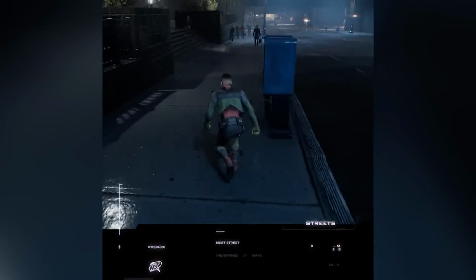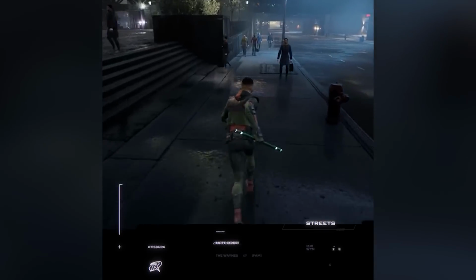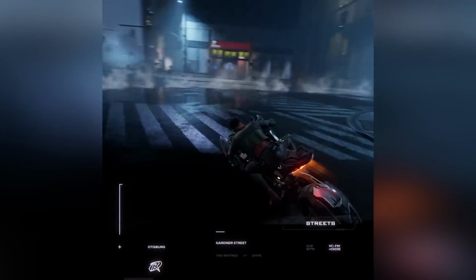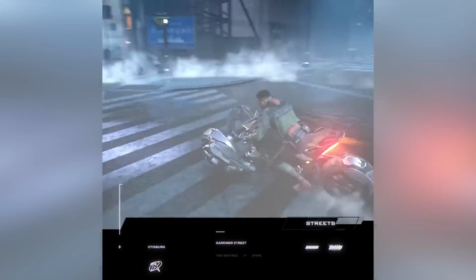I wonder what level of interactivity we're going to have with the civilians in this game. That'll be really interesting to explore. The graphics look great here too. Doing donuts with the Batcycle. I'm very hyped for that. And overall, everything about this open world and being able to free roam it excites me to no end.